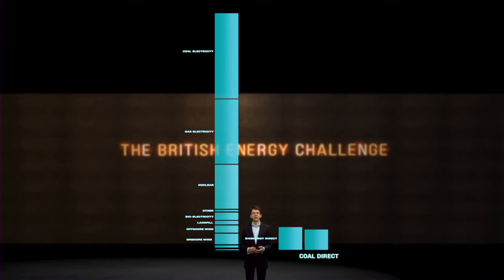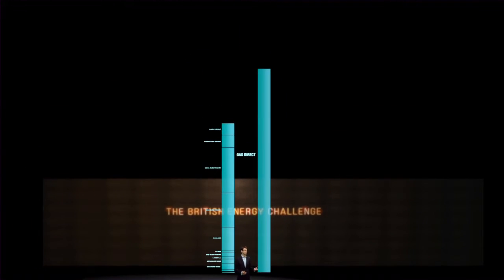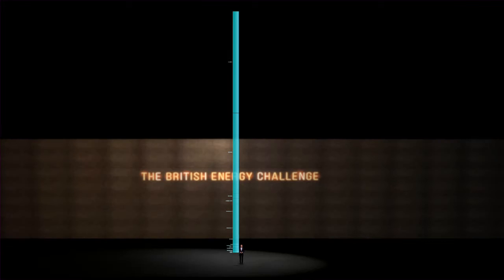Well, we burn some coal and biomass directly, but these are dwarfed by the gas we burn in our homes, in our offices, and in our industry, and by the oil we burn in vehicles and industry. So, there's the UK's energy supply.